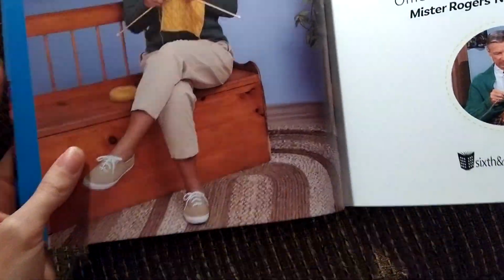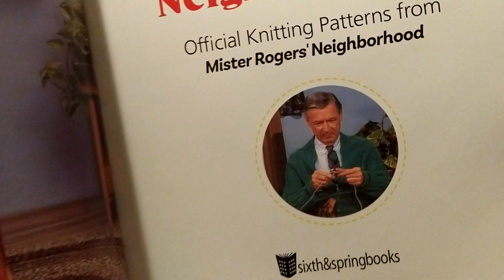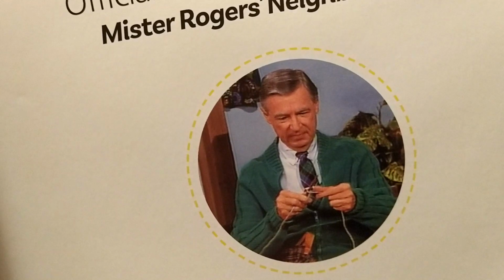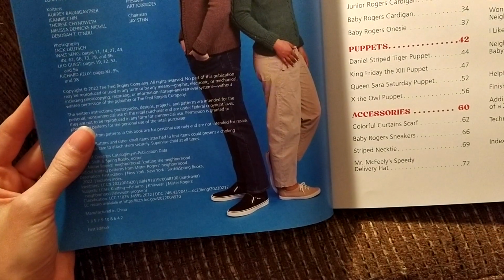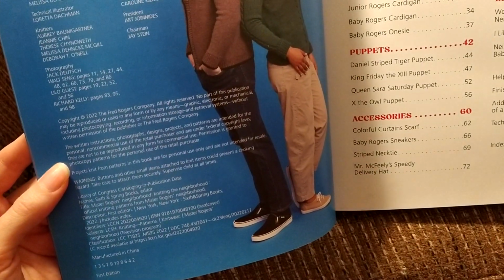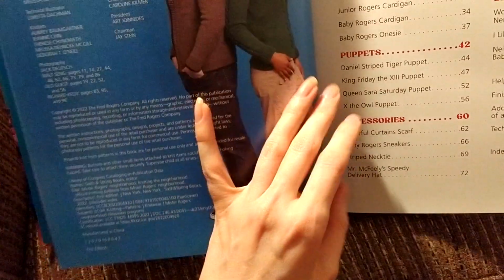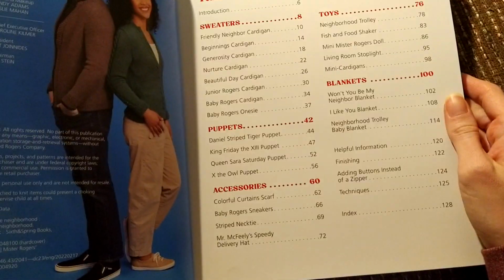So let's look through the book real quick. We just got the first page here. What's Mr. Rogers doing? It's like he's trying to knit there. This book is copyright 2022, the Fred Rogers Company. I don't see it here, but on Amazon it said that it was released in November 2022. So here's our table of contents.